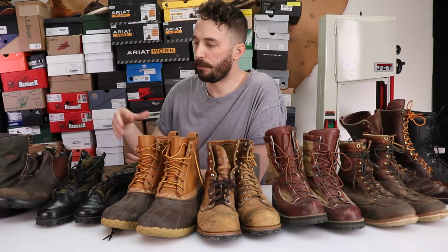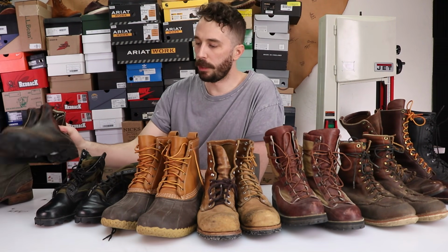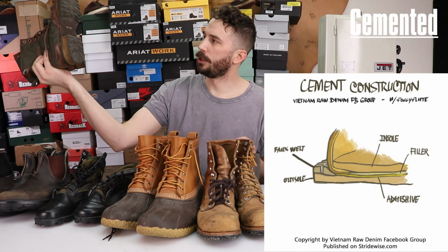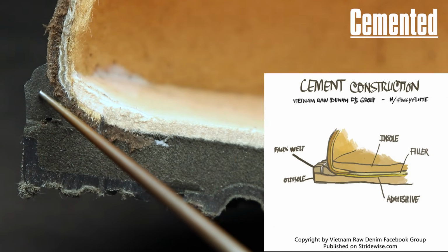And the third style of building a boot is cemented, like Blundstones and like these are RJ Colts. And cemented construction is exactly what it sounds like.